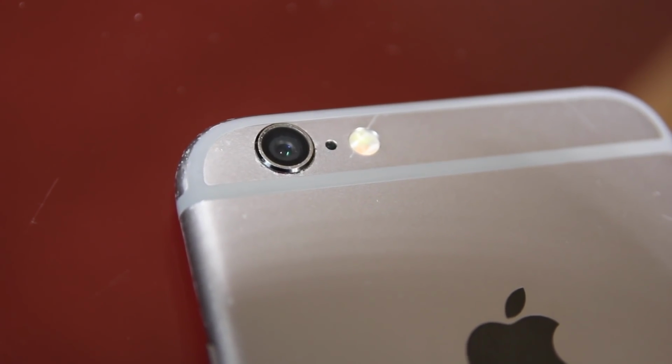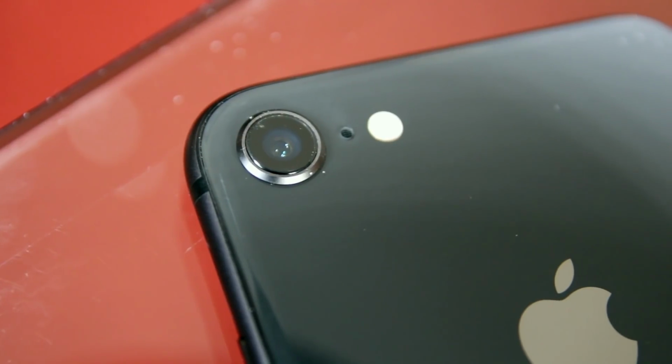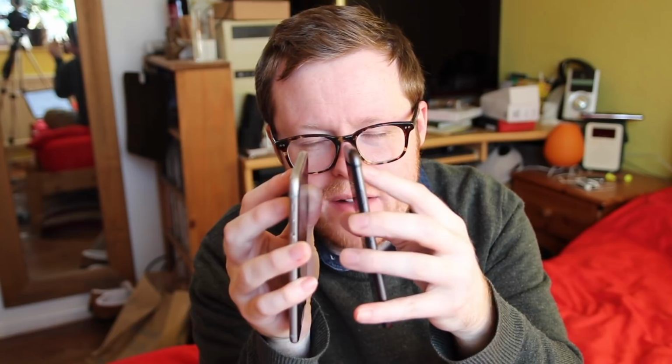One final difference, on the back of the phones, if you look at the camera, it looks slightly bigger on the iPhone 8. They've still retained this thing where the camera lens actually juts out from the back of the body, which I hate, because when you put the phone down on a surface, it feels like it's resting on the camera. That about wraps up the visual differences between the 6 and the 8. But there are some differences under the hood which we will talk about now.